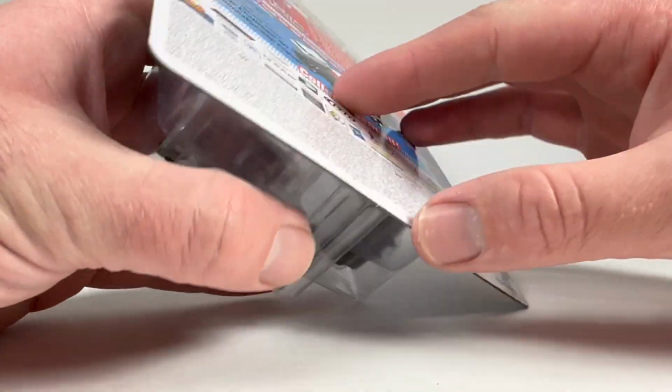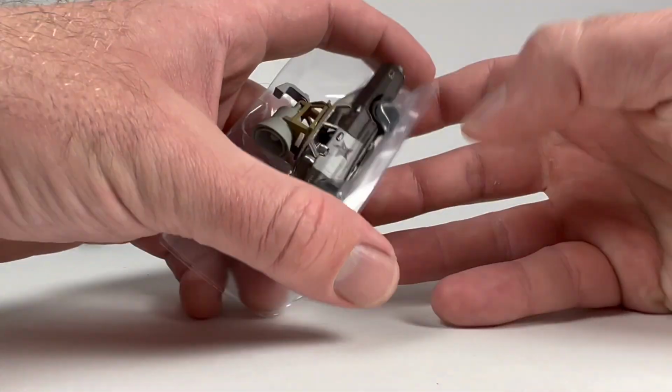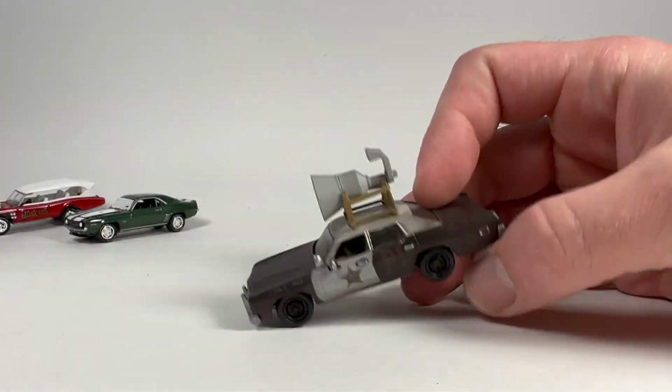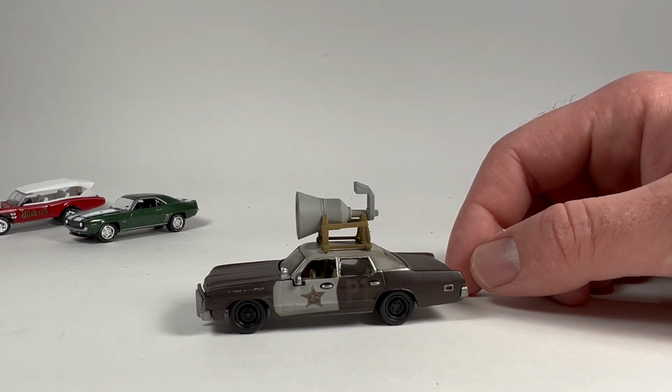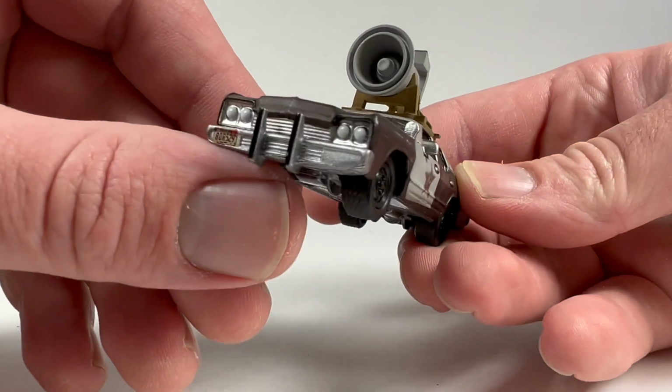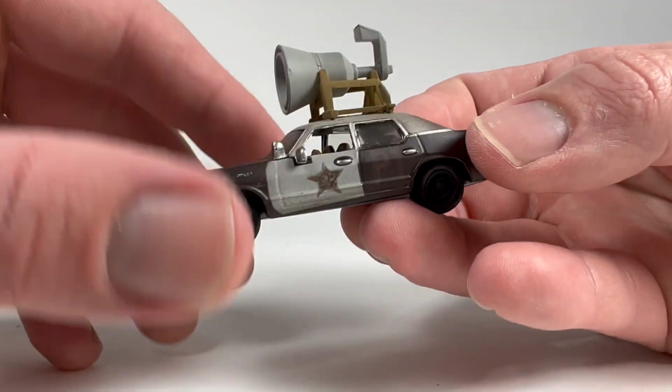Crazy, crazy, crazy stuff. All right, so let's go ahead and open up the car, the last one in the set. And there it is. The loudspeaker. Look at this thing. Well, I can tell you they did a fantastic job on the loudspeaker.